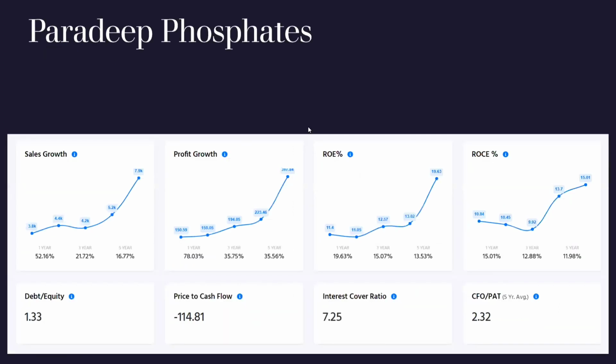As I mentioned before. The last stock is Paradeep Phosphates. Most of the people don't know about this particular stock. This stock is increasing in a linear curve. If you look at the sales growth, it has almost increased by 30% compared to previous years. Profit growth has also doubled. ROE has doubled. And ROC has also increased. So it has a good interest cover ratio, and the debt is also less compared to other companies.